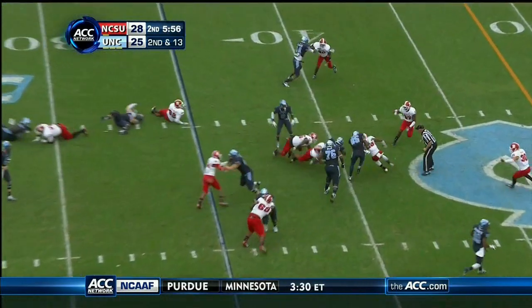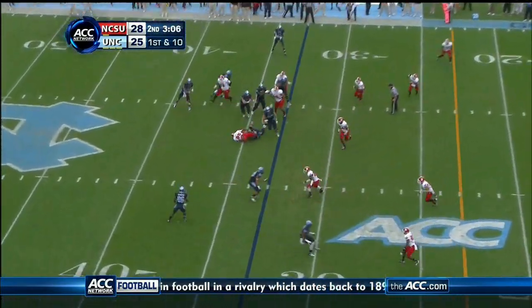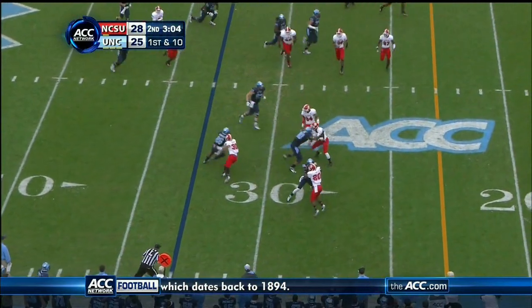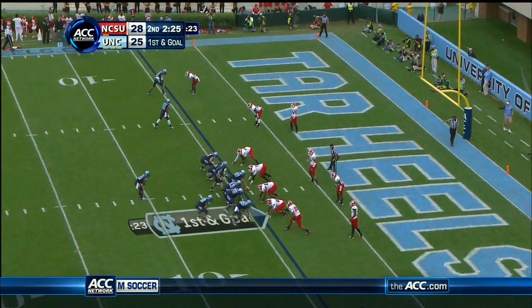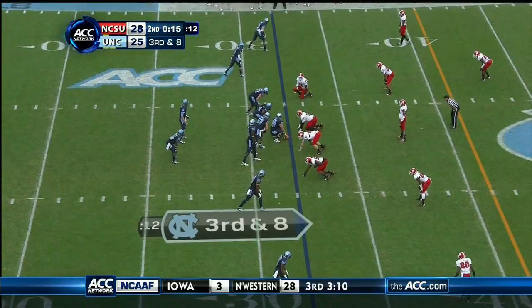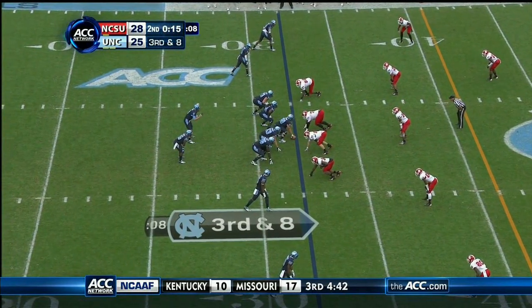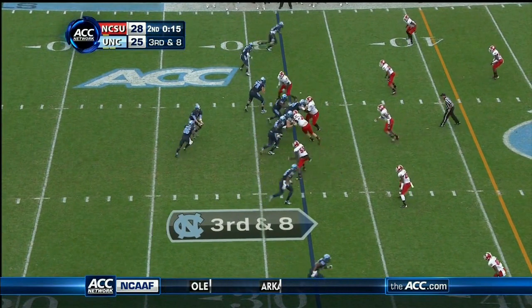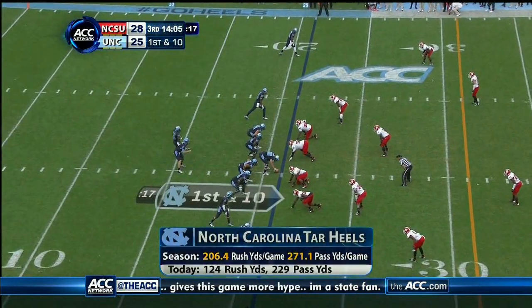Straight ahead they go. Bernard to the middle. Nice job up front. Quick out pattern. This is complete. This is Bernard down inside the 30. First and goal from the 4 after a gain of 26. This is Bernard. They need 9 on third down. That may be a moot point. Here's Bernard. Took points off the board.